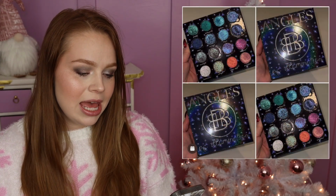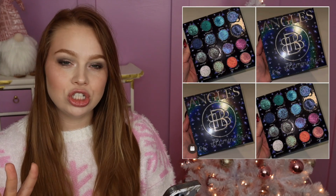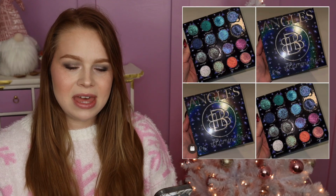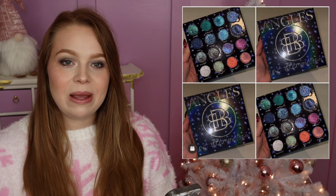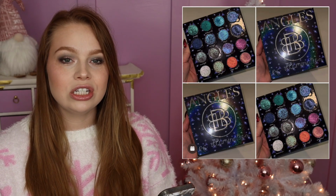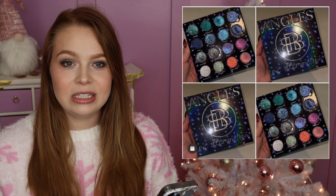Next, we have a new palette from Bella Beaute Bar. And this is called the Angles of Illumination, and it looks like it is a full shimmer palette. And honestly, I feel like from a lot of brands, I wouldn't be that interested. The color story is pretty, looking at the packaging, I'm like, it's pretty. But the fact that it's Bella Beaute Bar, I'm like, I bet those are so beautiful in person because their shimmers are just extremely intense, just so shifty, so shiny, anything you could possibly want out of shimmer.